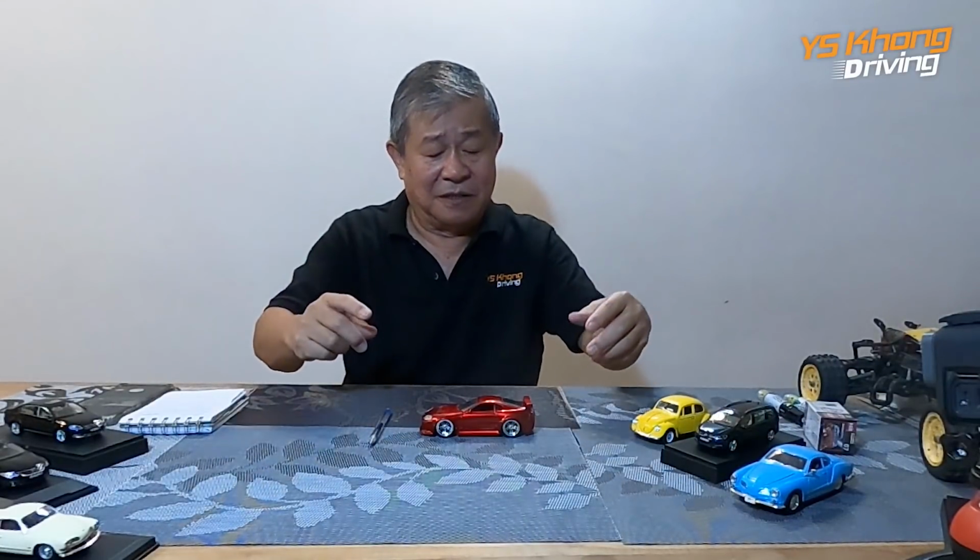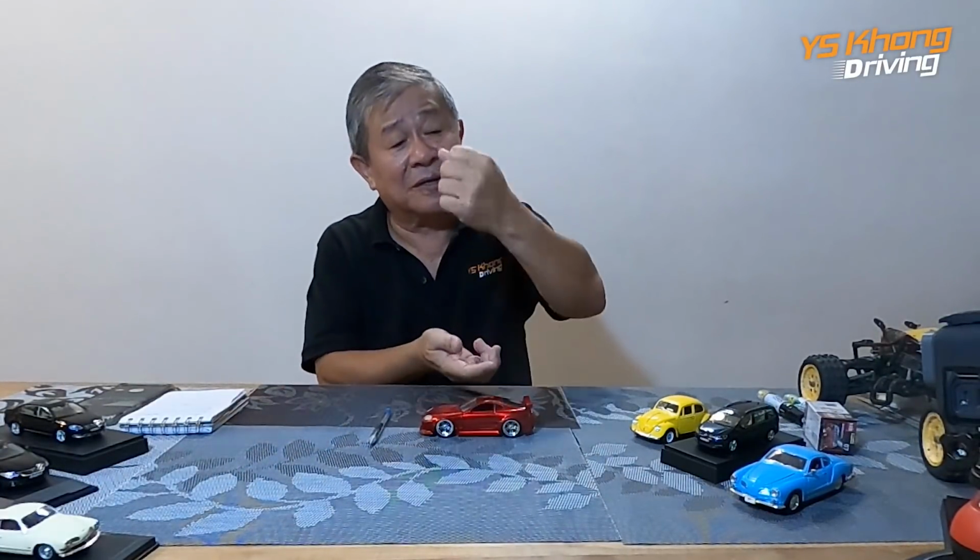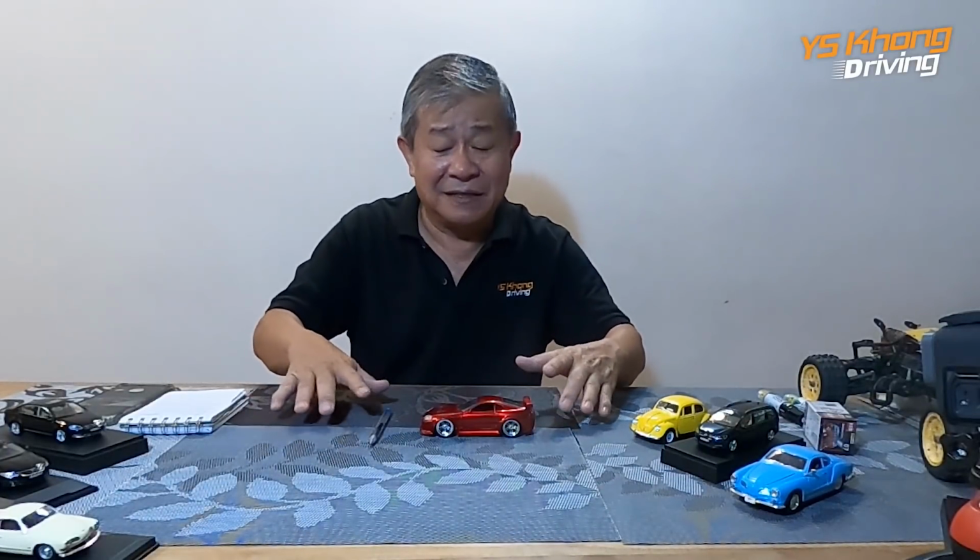Because if you need to carry load on the car and the springs are soft, then the whole car will sink, yeah? And also the shock absorbers, what is the rating of the shock absorber? If it's too soft, then you get a very wallowy ride. If it's too hard, then you get a very stiff ride.